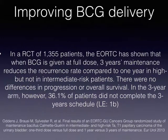So in this randomized control trial of 1,300 patients, they showed that when it's given at full dose, 3 years maintenance reduces recurrence compared to 1 year in high risk but not intermediate risk patients. So if your patients are high risk, they need the full 3 years. If they're not, they can get away with a year.